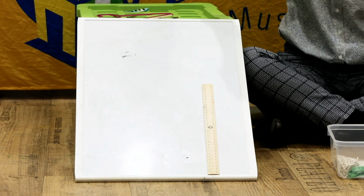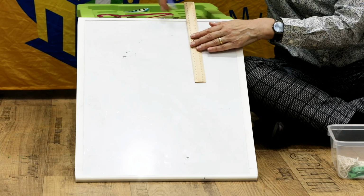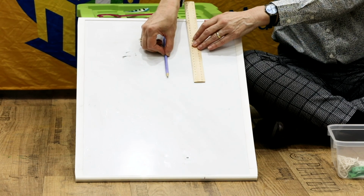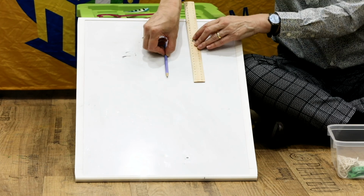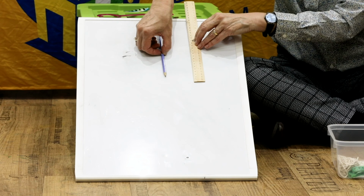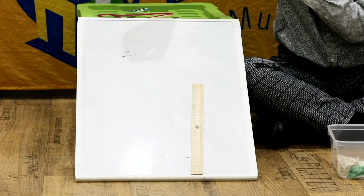Oh gosh, it's hard to tell, isn't it? We'll try that once more, and with the magic of recording, we might even be able to get it in slow motion so we can see which one is the quickest. Let's try that again. Ready, set, go. I think the pencil just got there.